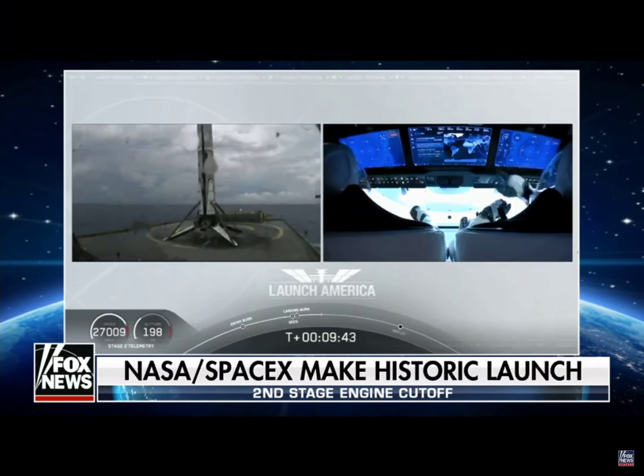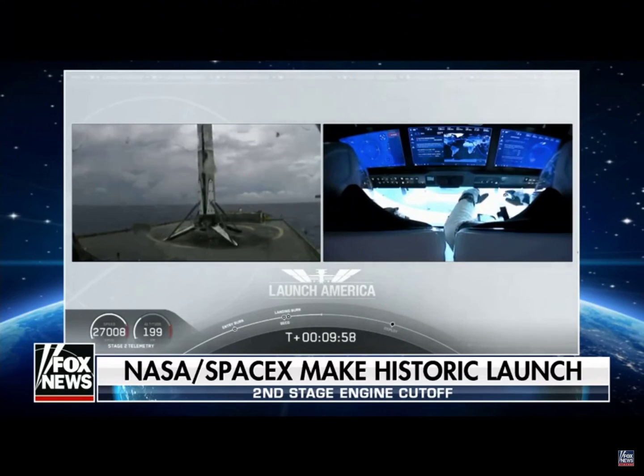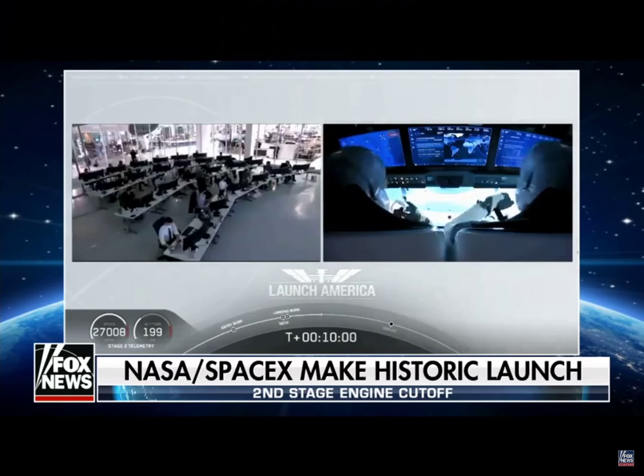It's really a way and a means by which they reuse these devices when they come back down to Earth. Before, they just fall into the ocean and you start from scratch. Elon Musk and SpaceX have found ways to keep reusing them, dramatically cutting the cost of space travel, as well as the cost of this travel.